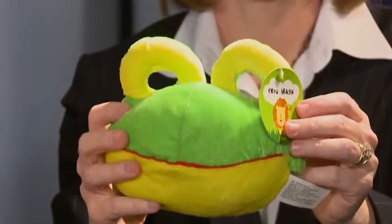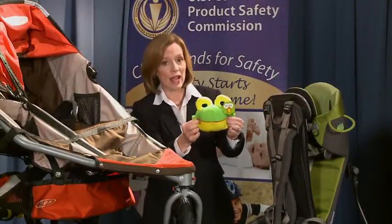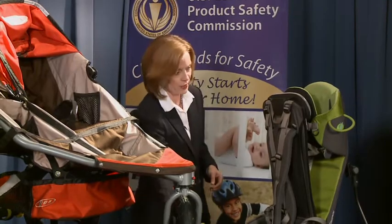Target is recalling about 3,400 of these plush frog masks for children. The problem is that there are no ventilation holes, so the child can suffocate. They were sold for about $1 at Target. You can return this mask to Target for a full refund.